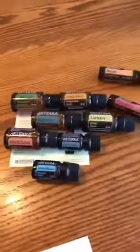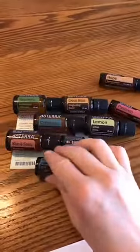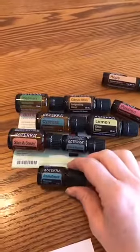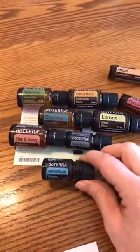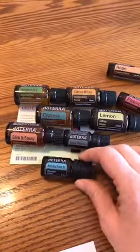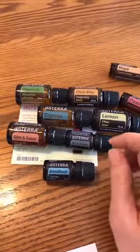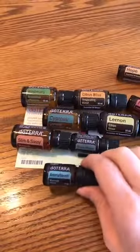So those were all the oils that I purchased to be able to get my free Aroma Touch for the month. Remember to make a 125 PV order before the 15th. Place your order by the 14th, so that it's before the 15th for sure, to be able to get your free Aroma Touch.